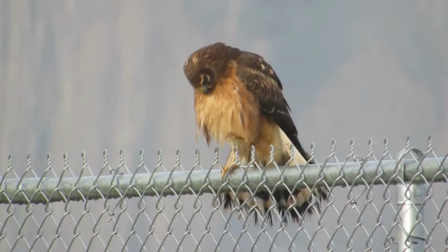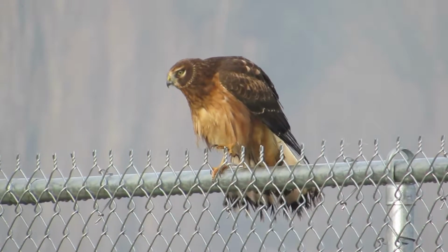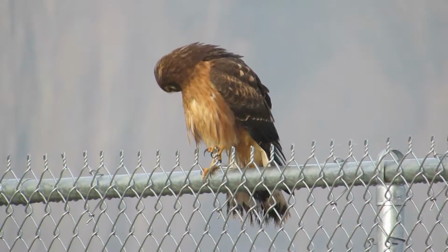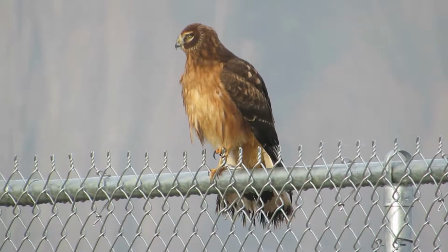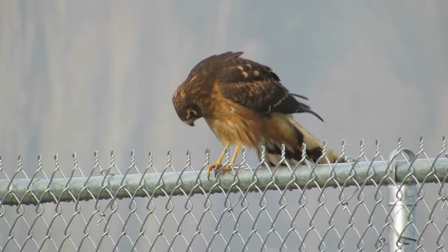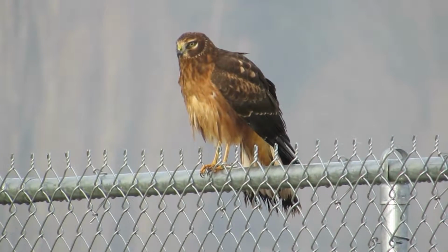There she's fanning her tail out. Yeah, I think she's going to preen up a little bit, looks like. Well, she's a little damp. She wants to dry off some of her feathers. Oh yeah, she's going to get all squared away now. I love that face. Look at that. There we go. Getting her feet all comfortable.